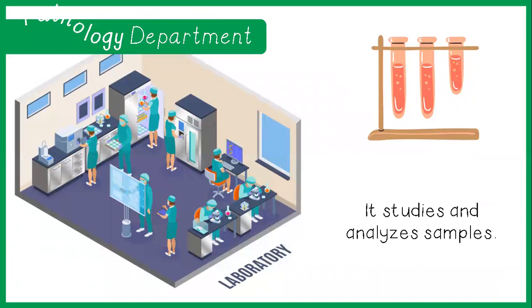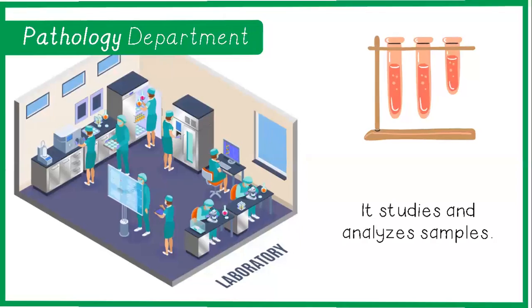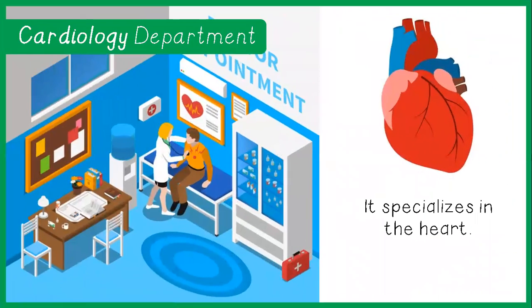This is the pathology department. It studies and analyzes samples. This is the cardiology department. It specializes in the heart.